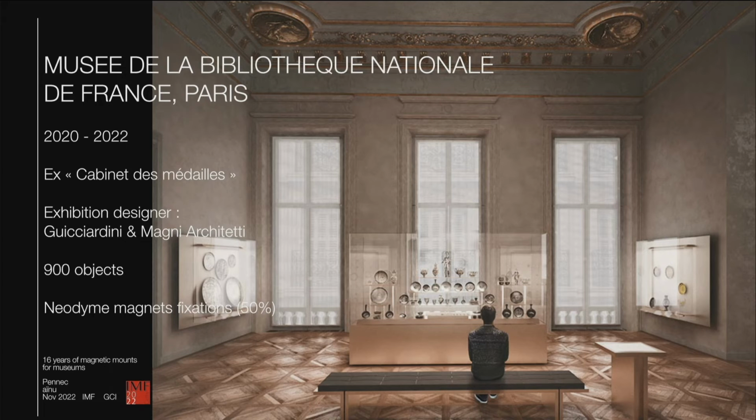The second example that we are going to talk about today is the Musée de la Bibliothèque Nationale de France, that has been open since September. It's the ex-Cabinet des Médailles, and the collection is just astonishing. It's an Italian exhibition designer studio, and we've been dealing with 900 objects, and roughly, not very sure about the number, but roughly 50% of the objects are fixed using magnets.